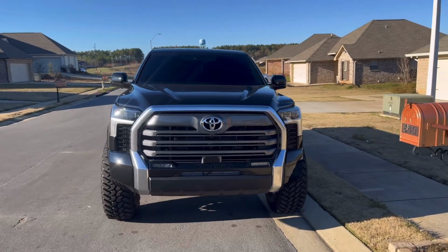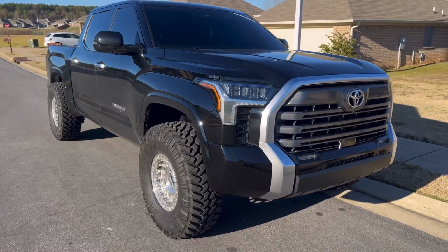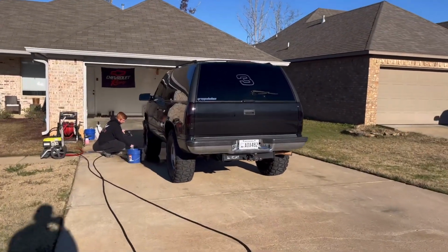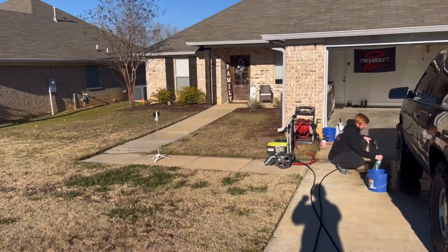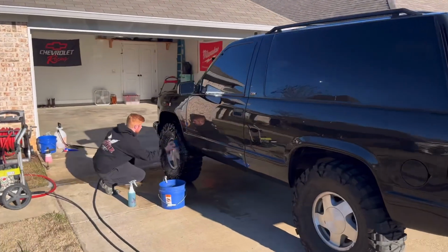But I thought y'all would enjoy this. Absolutely very pretty truck. But let's get his Tahoe washed. He's got time lapse set up over there. I'll throw that in. I'll catch y'all when it's done.